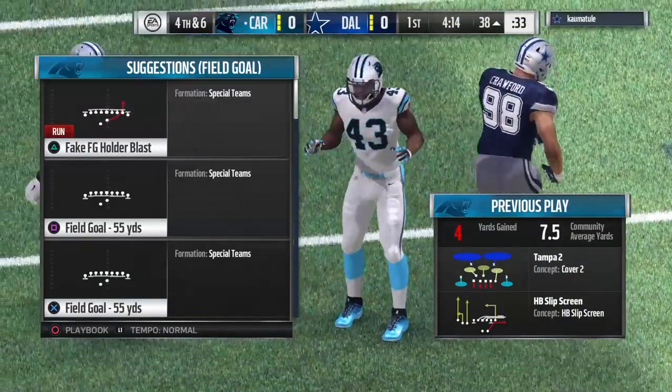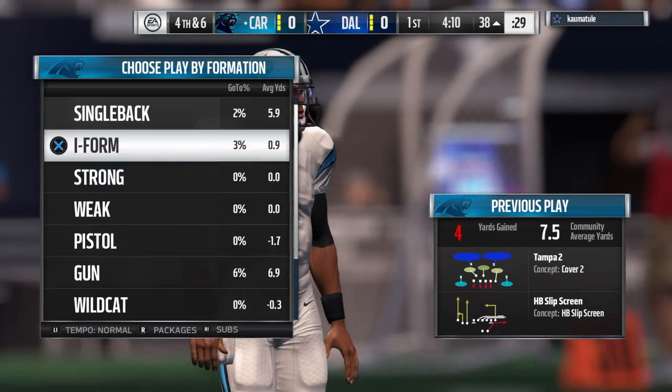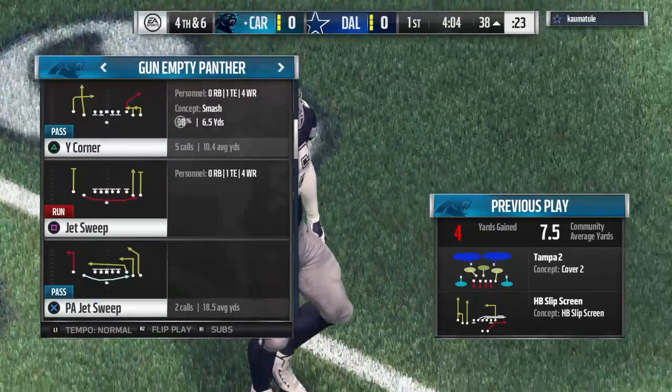They dialed up the screen pass on third down, and for a second it looked like it was all going to come together, and they had a chance to pick up a first down, but the defense got there and finished it off.